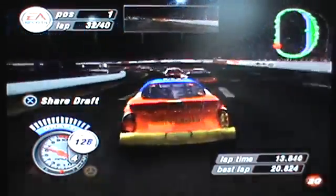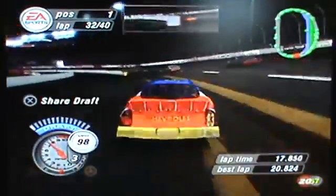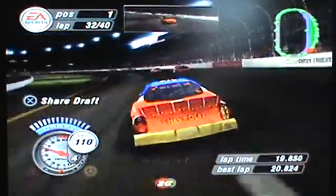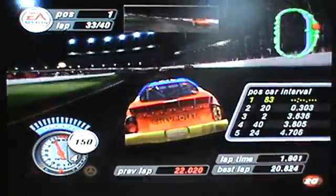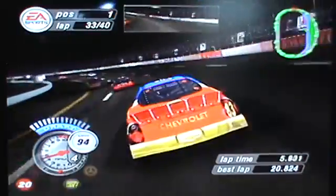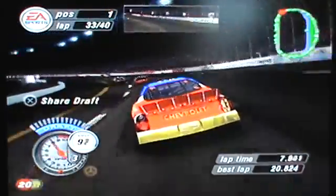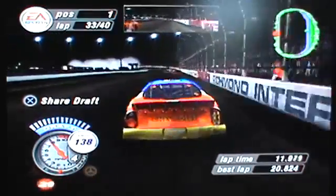And I want to get by his lap cars cleanly if I can. Goodness gracious. If I didn't have to deal with these lap cars, I'd be far away from freaking Stewart. Gordon actually moved to 5th now. He's got position for Bill Elliott. God, that's tight. God, I can't drive.